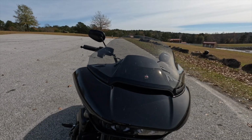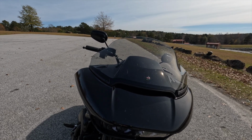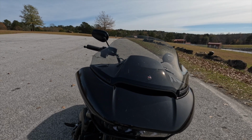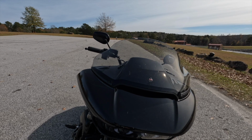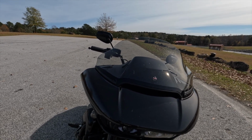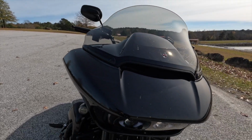Got the 12-inch Clockworks Pro Touring windshield, which I absolutely love. Makes it easier for doing YouTube stuff, so y'all can see through it because I'm short. I did have the 9-inch Clockworks all-black windshield. It was amazing. It looks beautiful. Just wasn't very functional for what I'm doing. So, do have the windshield trim on there as well.